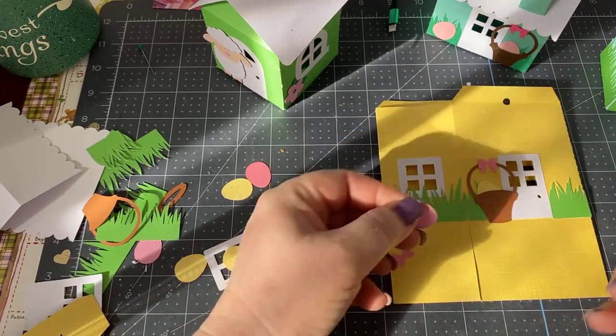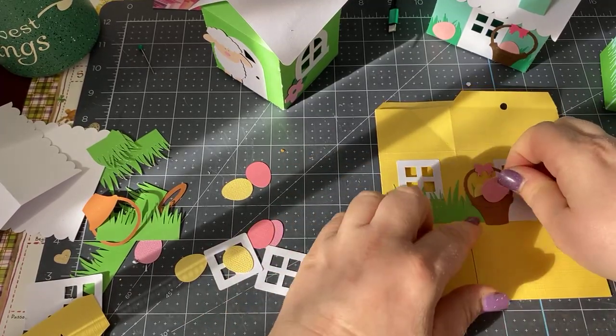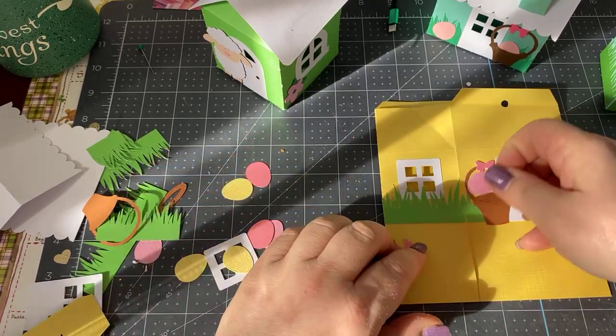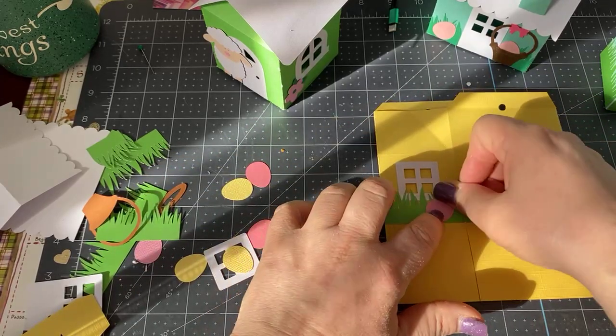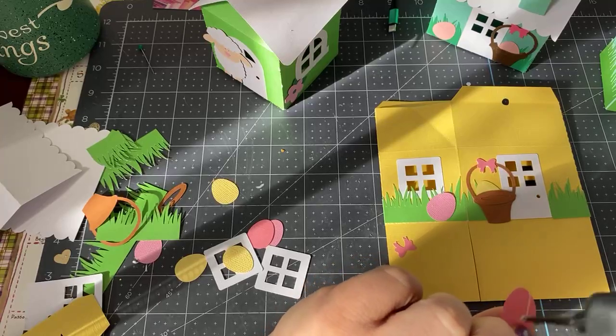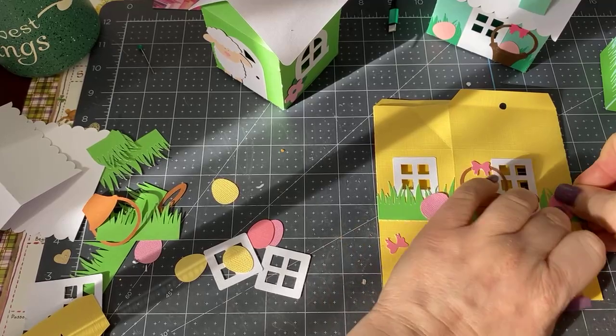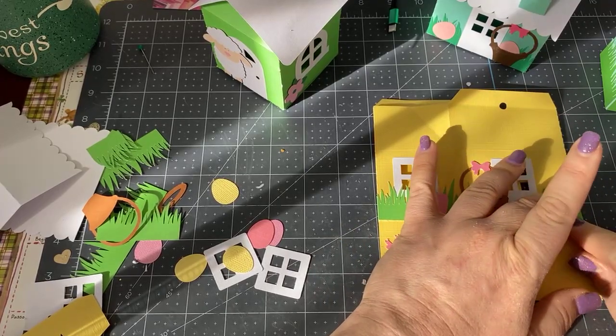And then we can take some of these eggs and just put them here. Maybe put one here like this. I don't know. Nah, I don't like it there. We'll put one here and here. I really don't like that the basket doesn't look realistic, but that's just me. I've got to get over that.